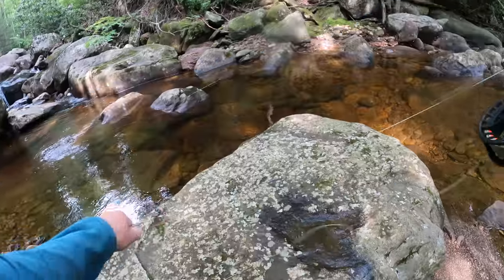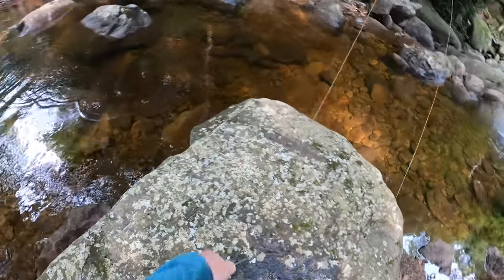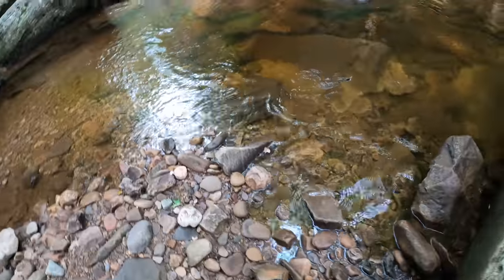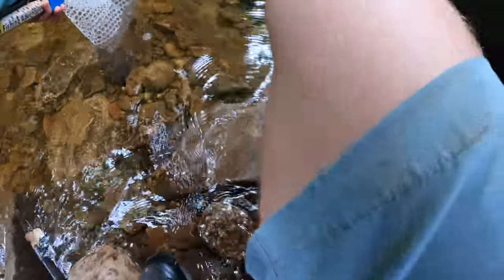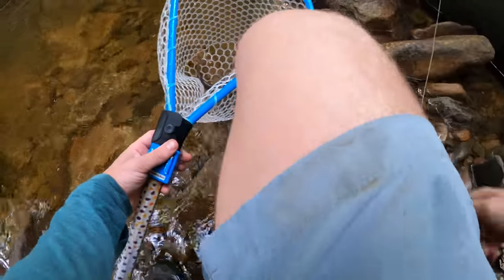Big fish. Big fish. That was insane to see that. That was insane. This is a big brook trout too. Oh, I hope you guys could see that the way I could see that. Oh my gosh. That was incredible.